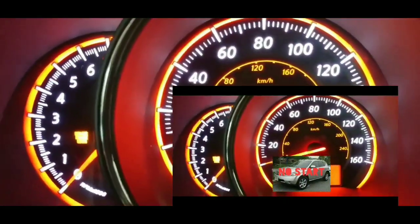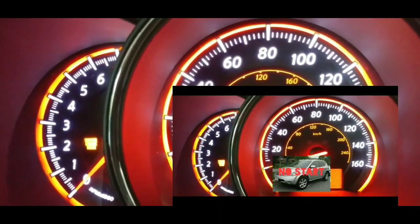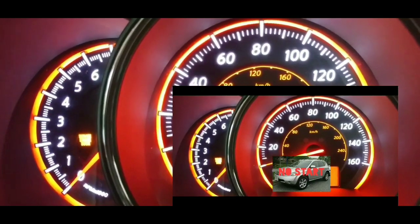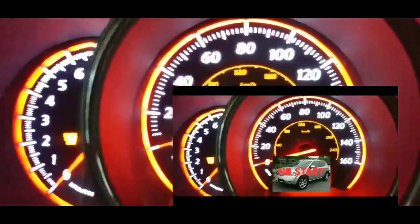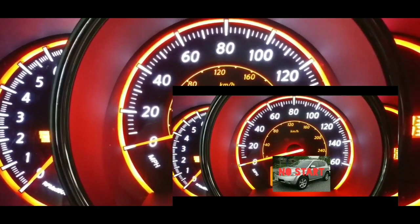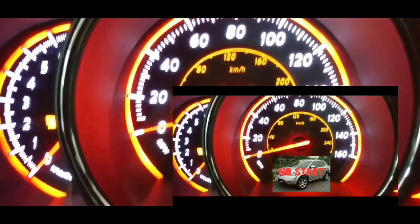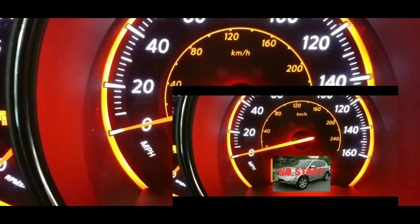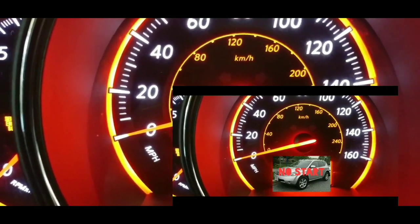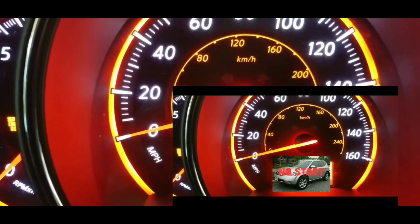The dash lights work, the radio works, the fan blower motor works. Obviously, I'm not getting AC out of this car, because you have to have the car running for that to work, if it's not a hybrid, and this car is not a hybrid. So that's the issue that I'm having right now.